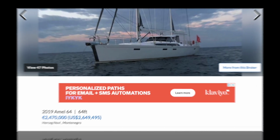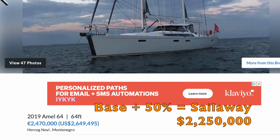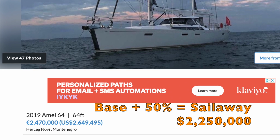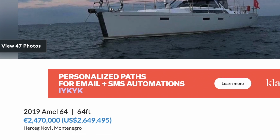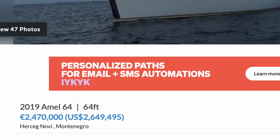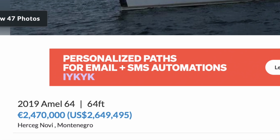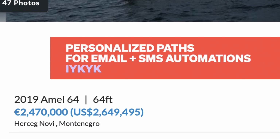Last but not least, we've got a 2019 ML64. Beautiful boat, great legs on it, very comfortable for any kind of weather, a go-anywhere boat. They're asking 2.649. Sorry, there's just no way. I'd do the HH52. The HH52 is a great value compared to this boat.